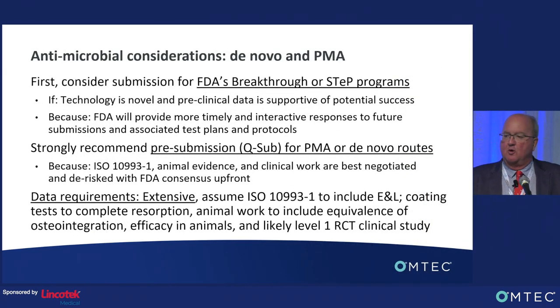So, antimicrobial considerations, de novo and PMA route. I forgot to say that in the last slide. If you have a drug-device combination product, de novo is a possibility, or PMA, because it is class three for sure. So the recommendation is that you engage the FDA and establish what path they're going to want you to go. There's a 513(g), I believe, which is the process for that. But you can also tease that path out, de novo versus PMA, in a pre-submission, because they'll tell you which one it would be.